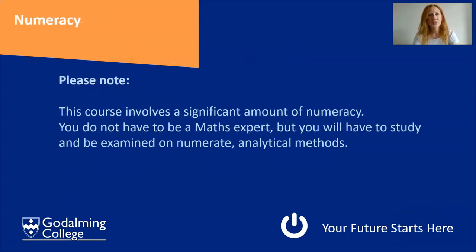I have mentioned that there's numeracy on the course, so do please make sure that that's clear in your own minds. We have numeracy in the first year and the second year, but you don't have to be a maths expert. You don't need to be doing A-level maths. You don't need to have grade A GCSE maths, but you do need to be confident working with numbers.